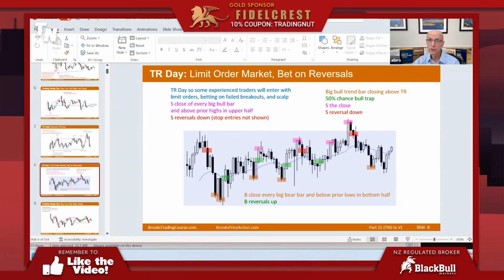Another one, I'll buy the market and I'll look for a scalp. And anything bullish, I'm going to sell anything bullish in the top third of the day. Big bull bar breaking out, it's going to fail. I'm going to sell the close of that bar. I'm going to sell the market, betting on a reversal. If it's a second bar, I'll get out. But if it does this, I'll sell below that.